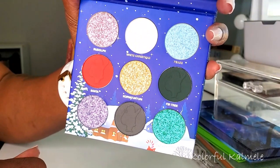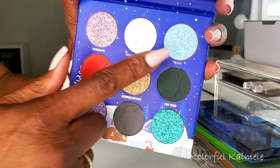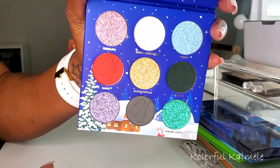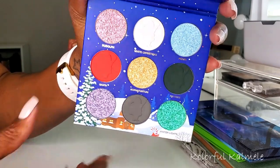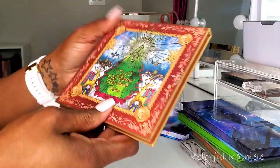Anyway, I love the fact that there's a deep dark shade in there for me to play with. This shade up here is pretty. That one is gorgeous. The whole palette is beautiful, so it's kind of a different type of color story, so we'll see what I come up with, you guys. I'm not sure. And then I also have another Christmas palette.